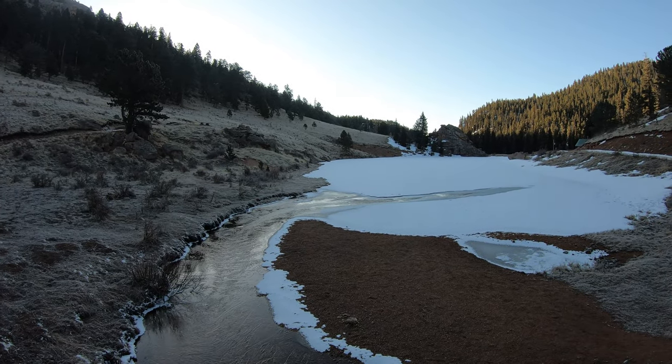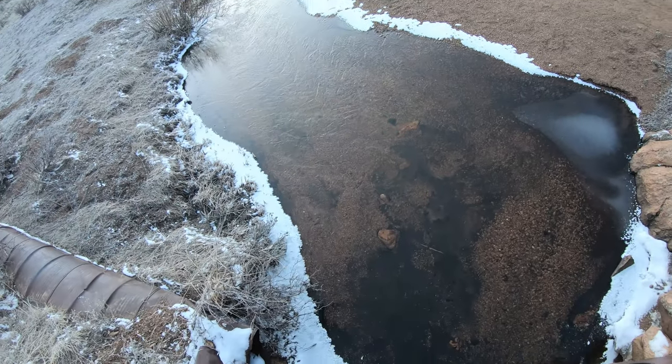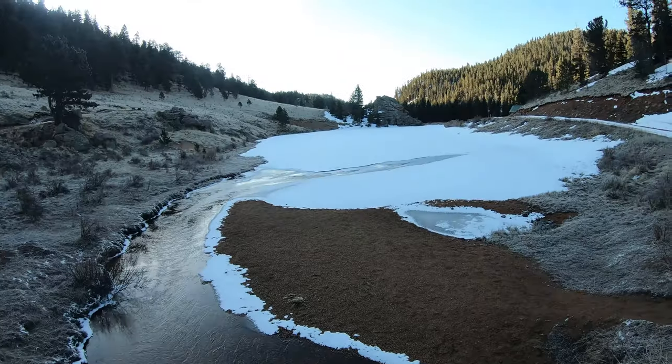We are here at Elk Falls Pond. Not much movement going on down there. There's a frozen sheet of ice. Or else I would dunk the camera down there.